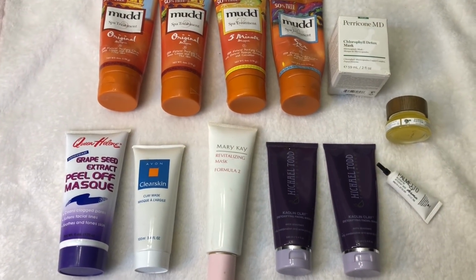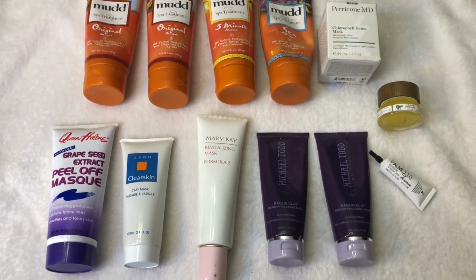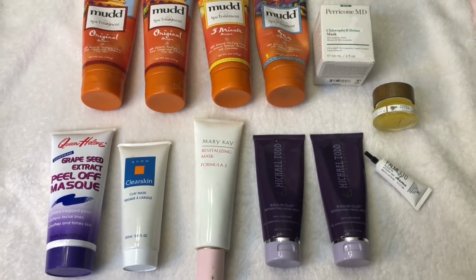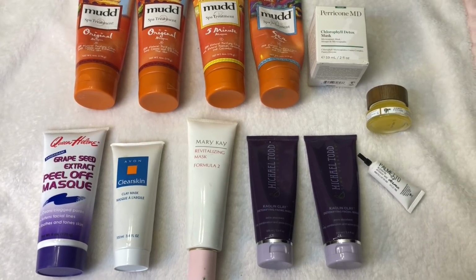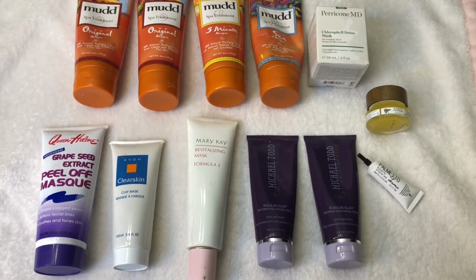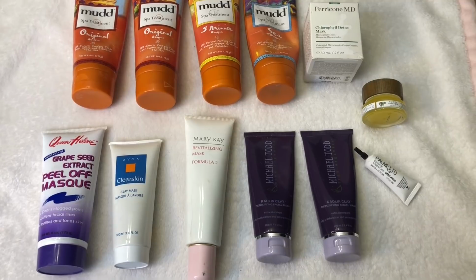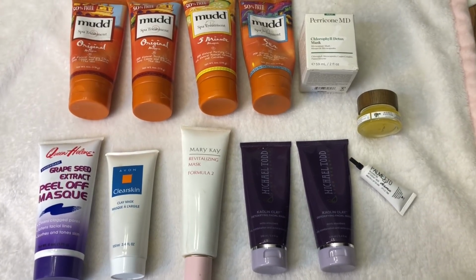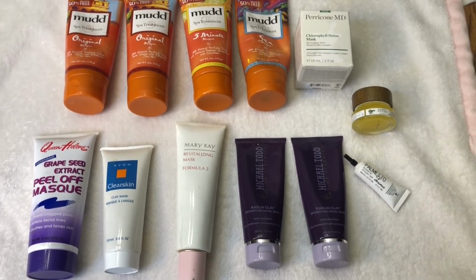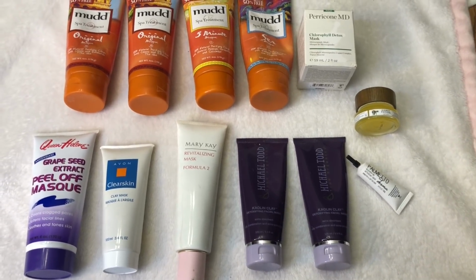Okay, here are my face masks. If you guys know me, you know this is a struggle for me. I did get this category down by 2 this year. From last year I was at 14 and now I'm at 12, and I actually used up 3 face masks, but 2 of them were really small sample sizes, and one of them was a full-size face mask that I've been working on for over 2 years.